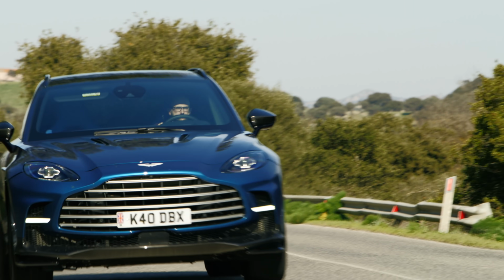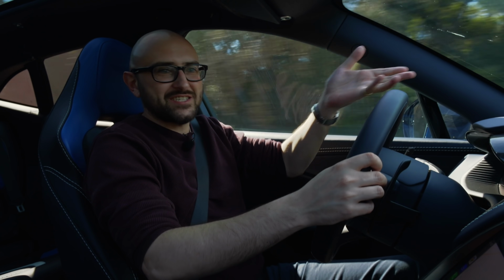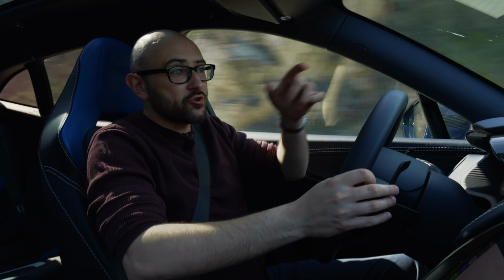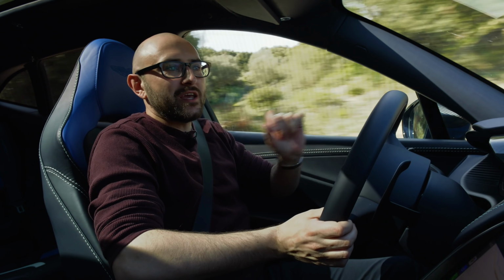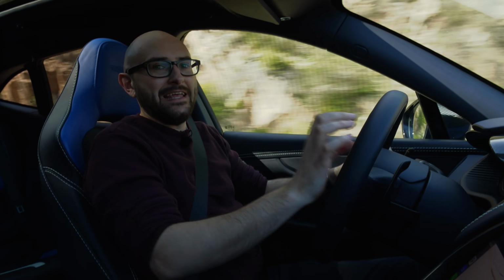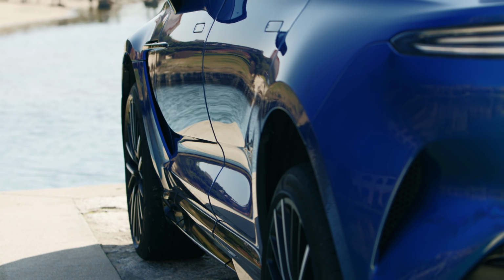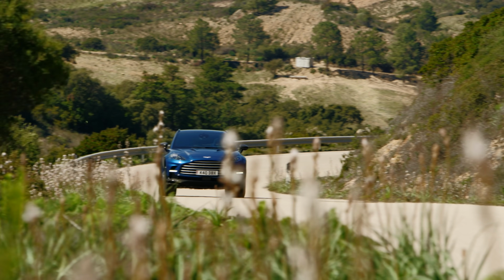Aston's designers have obviously fiddled with the look just a touch. I mean, you can't miss its grille. It's massive. The whole car looks more aggressive, more angry, more intimidating. And with the grille, that's part of the function, of course, but also it needs to be bigger because it turns out if your V8 produces 700 horsepower, it needs some cooling. So yeah, that's functional, but also epically big. The sides, again, more aggressive, and the rear, I mean, just look at that diffuser. Look at it! It's ridiculous!